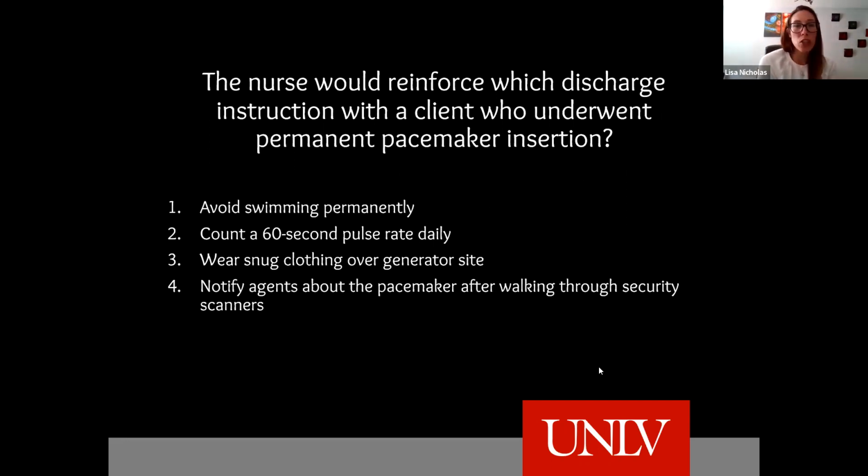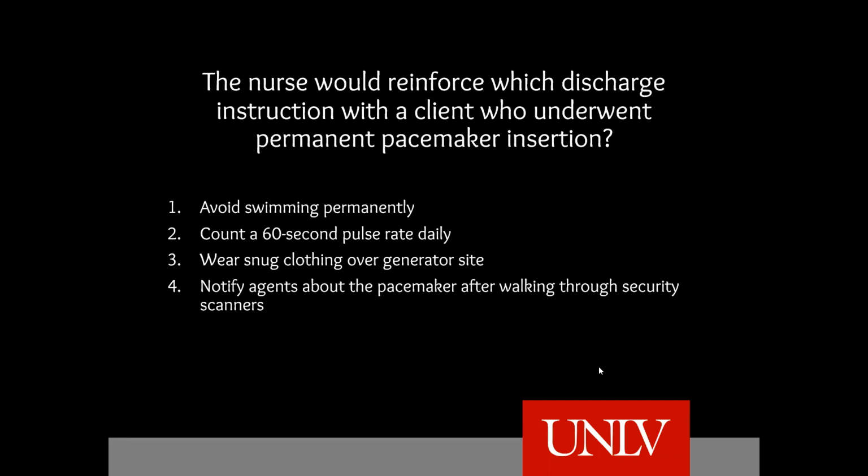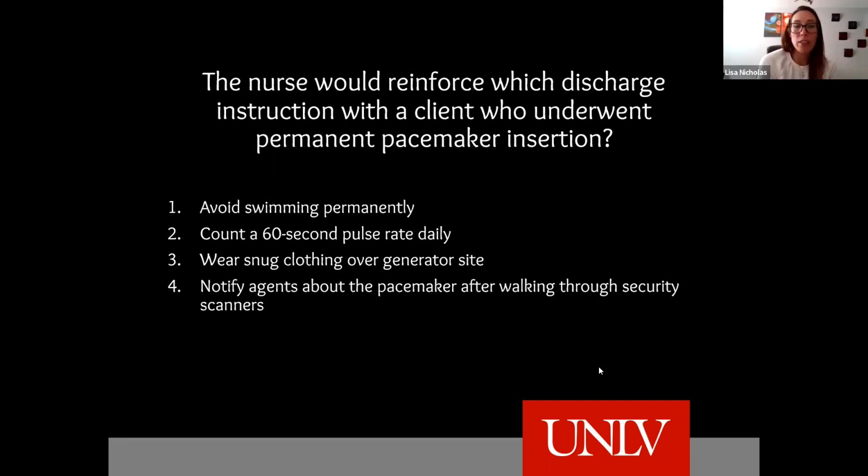The nurse would reinforce which discharge instructions with a client who underwent permanent pacemaker insertion. So pacemakers are usually done because the patient experiences some sort of cardiac dysrhythmia and needs some control over the rhythm, the mechanic portion of the heart, because the electrical system is malfunctioning for whatever reason.